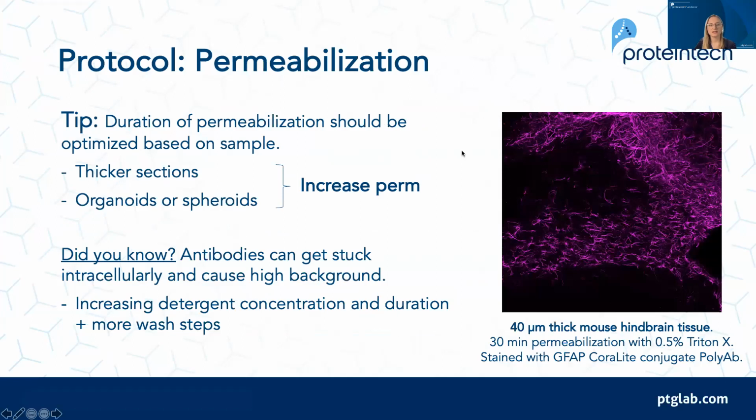One important thing to think about with permeabilization as well is that if you're looking at, say, thicker sections or organoids or spheroids, you really should think about increasing your permeabilization, so slightly increasing the concentration of your Triton X and increasing the time. This is something you should play around with, because sometimes leaving your tissue too long in the Triton X can cause it to degrade a little bit. I've definitely made that mistake myself in the lab.